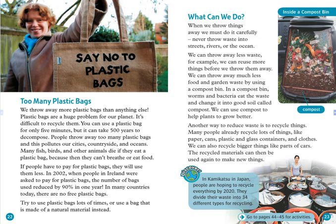Discover! In Kamikatsu, in Japan, people are hoping to recycle everything by 2020. They divide their waste into 34 different types for recycling.